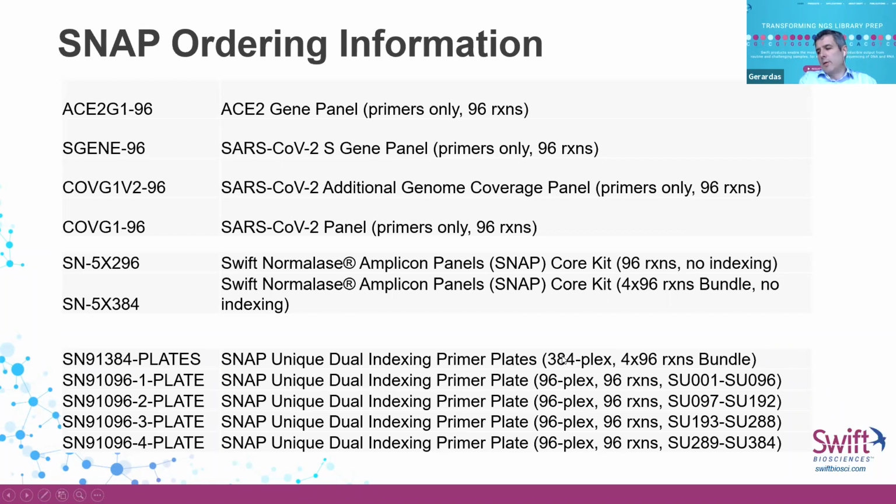And just to let you know from experience with our customers, the public health authorities in Norway are running a lot of our panels. They're running thousands of samples a month. They find that 384 plex is the maximum that they would multiplex. Otherwise, if you go beyond that, you still have some compromised coverage across some samples, especially those that have high CT values or low viral load.